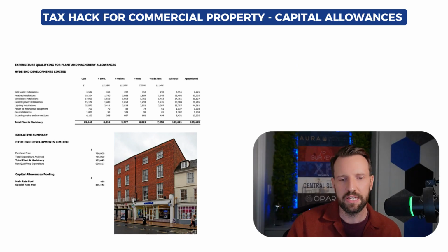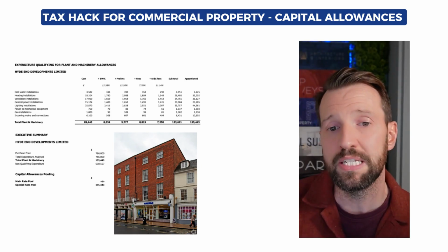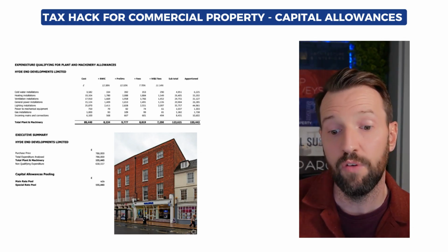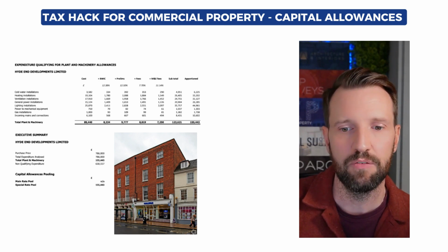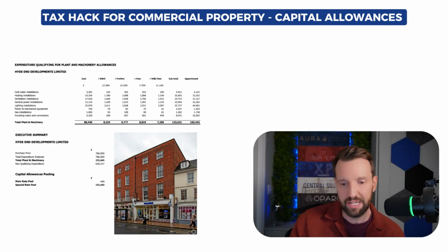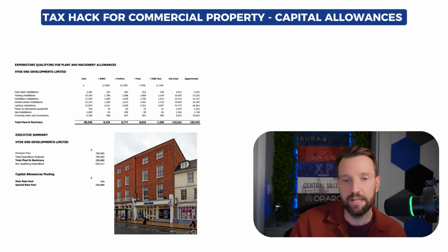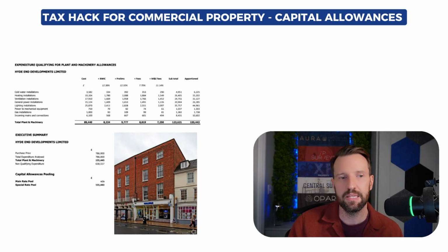What that means effectively is, on this example, we purchased our property for £786,000. There were £155,000 worth of capital allowances. So almost 20% of our purchase price is a capital allowance, which allows us to offset the amount of £155,000 against our tax bill. Basically, if the tax rate is 20%, 20% of that £155,000 is your saving. So effectively, we have a saving of 30 odd grand in tax by claiming these capital allowances.